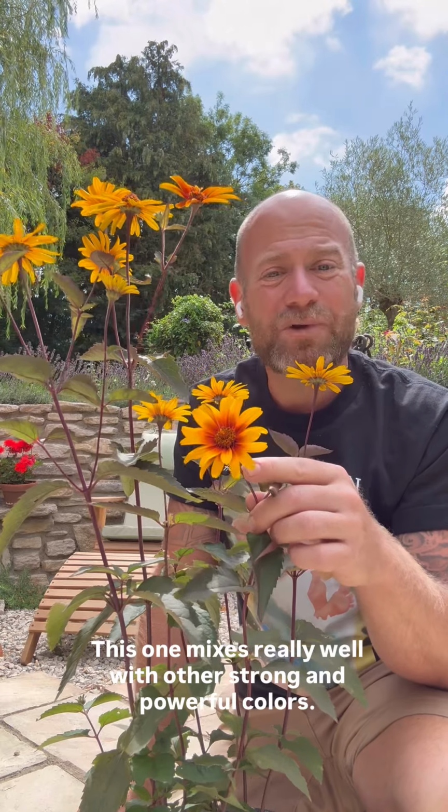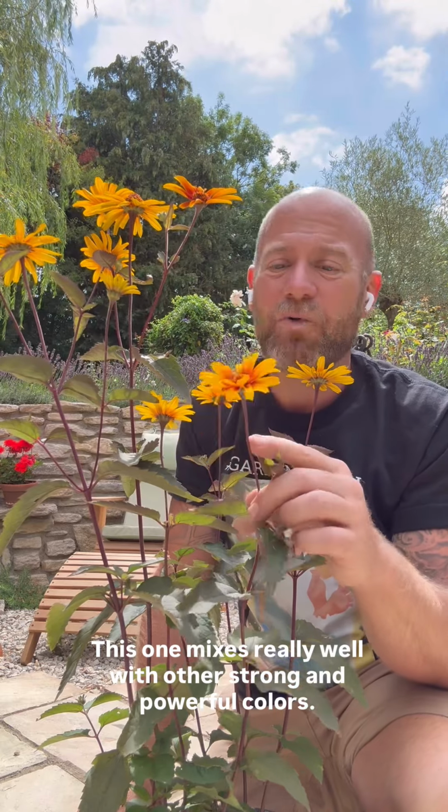This one mixes really well with other strong and powerful colours. Try mixing burning hearts alongside RNLI from Peter Beales Roses, or something softer yellow like Blythe Spirit from David Austin.